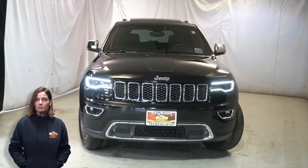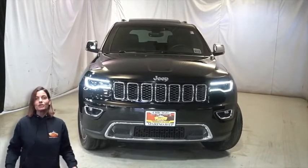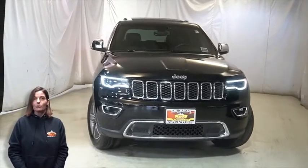Looking for a highly equipped SUV with all the right options and reliability? We'll take a look at this 2018 Jeep Grand Cherokee Limited in Diamond Black Crystal Pearl.